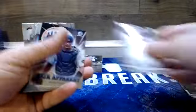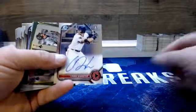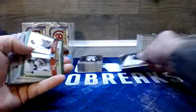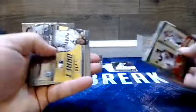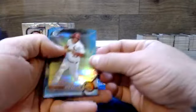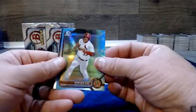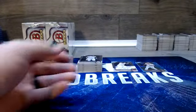Troy Melton, Jace Jung, and Victor Manzardo. Chase DeLauder, base auto for the Guardians. Henry Mendez, Rafaela. J.R. Ritchie, Refractor. Juan Bencho, Sky Blue. Jackson Holiday, and a Jonathan Gloss, Refractor.